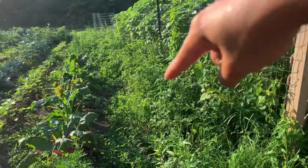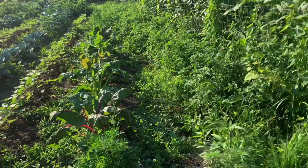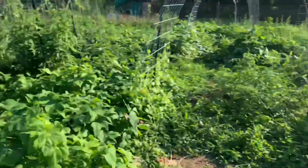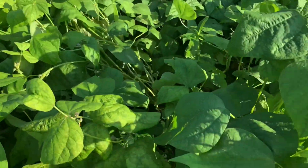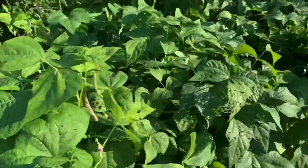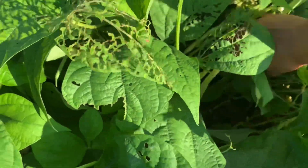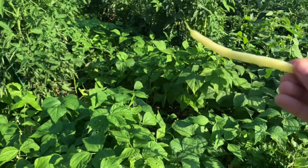I haven't even walked around these tomatoes recently on the outside. They probably need to be tied up and pruned and everything, but as usual, it kind of got away from me. I came out here the other day to pick and I noticed I had hundreds of wax beans that I didn't even realize I had. It had been so rainy, I haven't been able to get out here and pick.